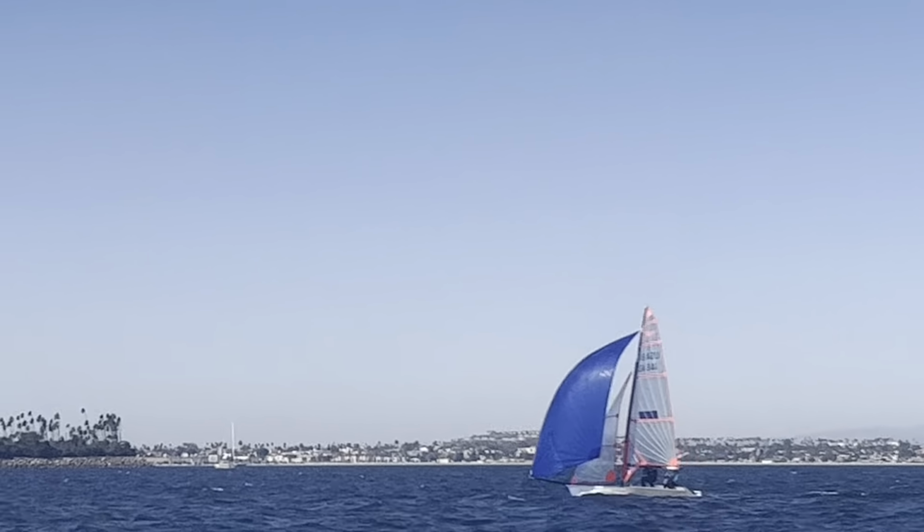We finish on this side at the Turkey Day Regatta. We start on this side. It's one of the unique things about their setup here.